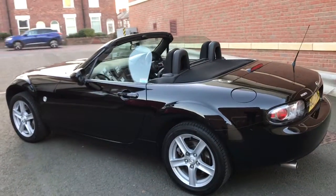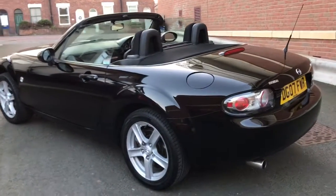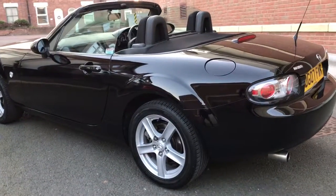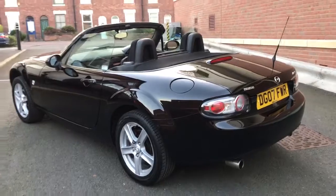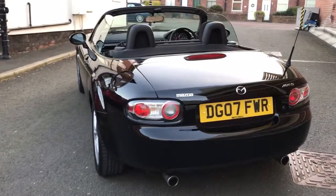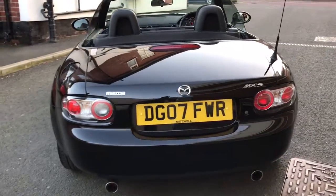It's got the option pack as well, which means it's got the leather steering wheel, leather gear stick gate and the kick strips, and the upgraded fabric trim. I literally cannot fault the car.